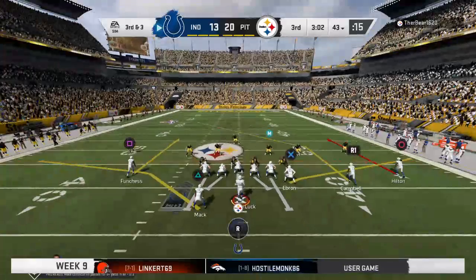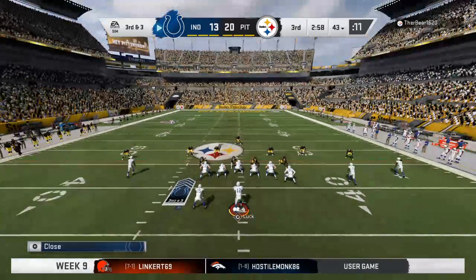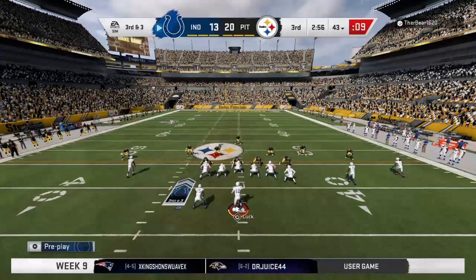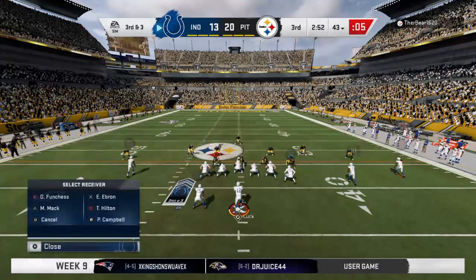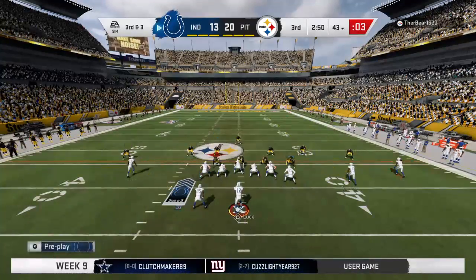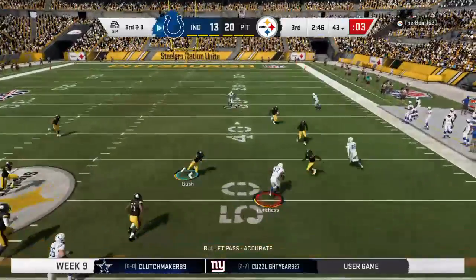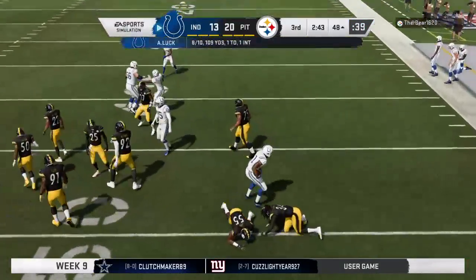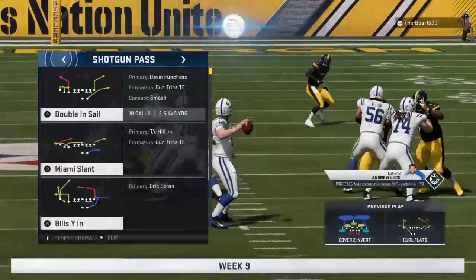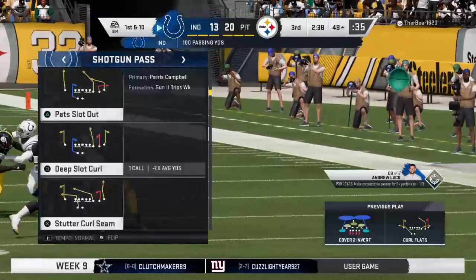A 2nd down completion got him 7. Now here's 3rd and 3. A shotgun snap for Luck, and he gets it to Funchess, complete. He gets it down to the 48, enough for the first. That's good for 9 yards as they convert on the 3rd down play.